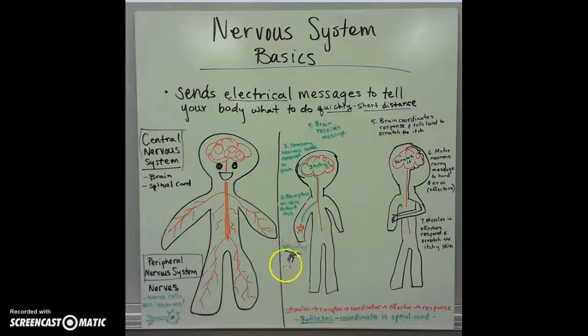In this example, our little mosquito bites your arm, and that is the stimulus. Receptors on your skin detect the itch, right? So you have 5 senses: sight, hearing, smell, taste, and touch. So your touch sensors detect the itchiness that's a result of the saliva from the little insect bite. Then sensory neurons are going to take the message up to your brain. So from your arm up to the spinal cord and to your brain.